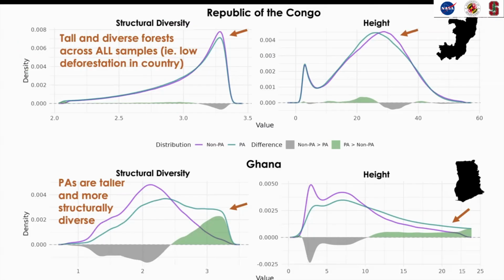In these graphs, our not protected areas are indicated in purple, our protected areas are indicated in blue, and areas of green are highlighting an increase of values between protected and not protected areas. When we look at the Republic of the Congo, what we're seeing is a similar distribution between protected and not protected areas. Whether an area is protected or not, it tends to be tall and structurally diverse. And this is an indicator of what we see from Global Forest Watch, that Republic of the Congo currently experiences low deforestation rates. In Ghana, we see that protected areas tend to be taller and more structurally diverse than not protected areas. So when we look at these two countries, we have two different positive takeaways.